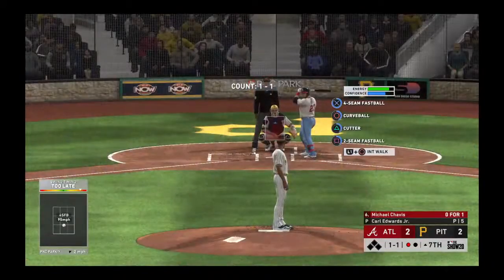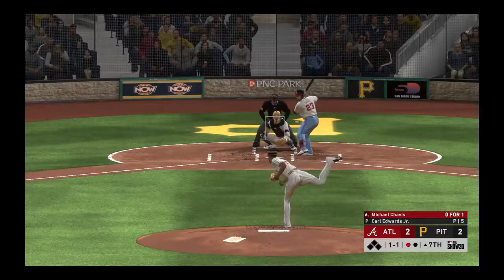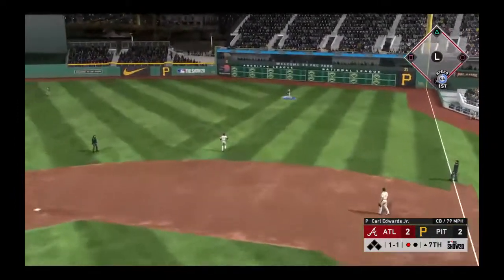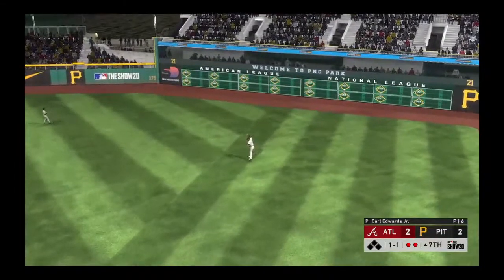Stepping in, Michael Chavis. It was an RBI sac fly for him last time through. Hit the other way out toward right field. Under it is Cruz now for out number 2.